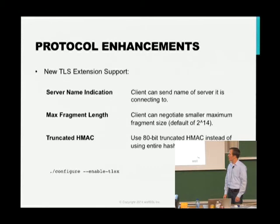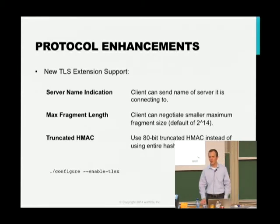And then the third one we introduced was truncated HMAC. Traditionally, a hash algorithm like SHA-1 is used to form the MAC tag, which is usually 160 bits. With this, the client can again reserve bandwidth and shrink that down to 80 bits. Currently, there are no security weaknesses known from using an 80-bit MAC instead of the full hash implementation for MD5 and SHA-1.